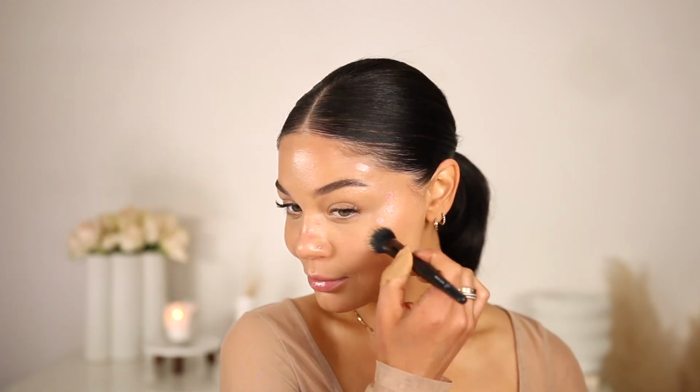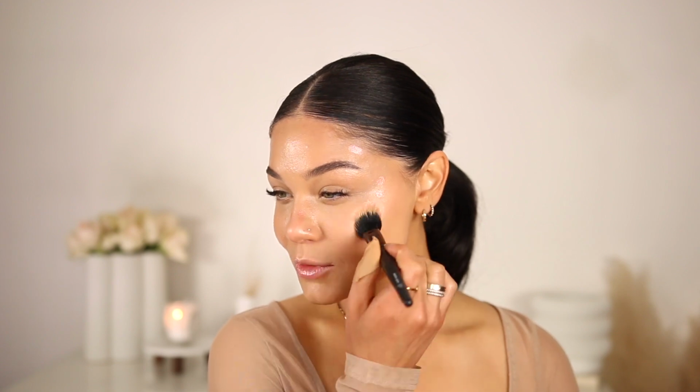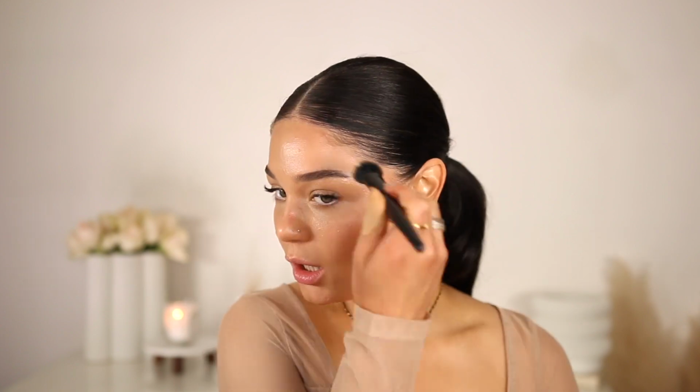A little pearlescent-y pink girl right now. Stipple it into these areas. I wish it was a little bit more pink though. It definitely pulls more of like a highlighter with like a little hint of a pink. So I feel like we're still left in like the highlighter position. It definitely is not as pink as I wanted it to be. Could totally be my fault because of the shade that I got.